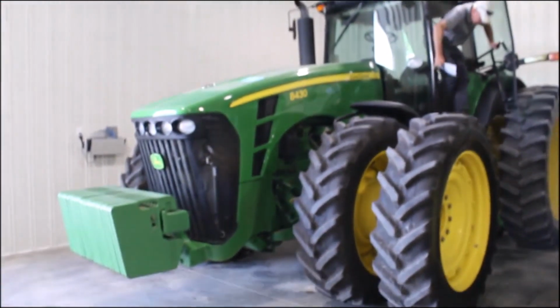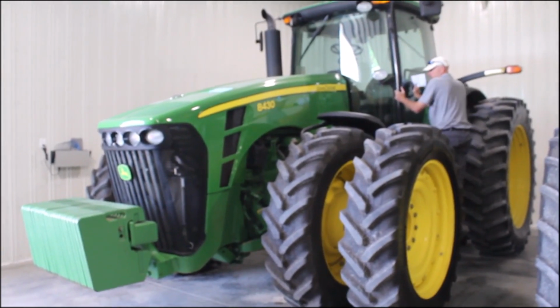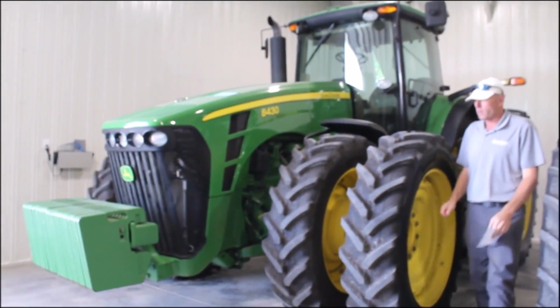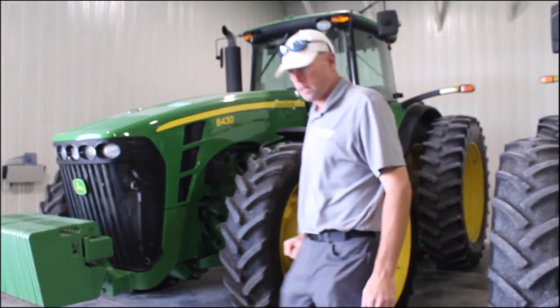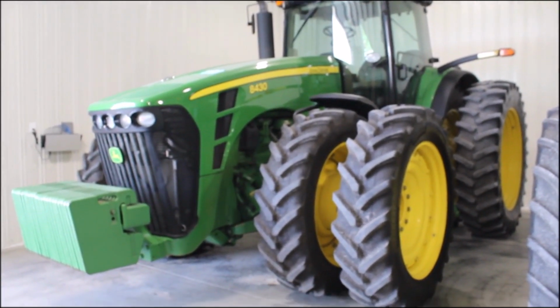On our lot, it is housed, it is inside. Keep the weather, the rain off of her, and she's a nice tractor. I know she's got a few more hours than some people want to see, but for her age, I think she's low houred anymore. Something pre-DEF, and I think ready to go.